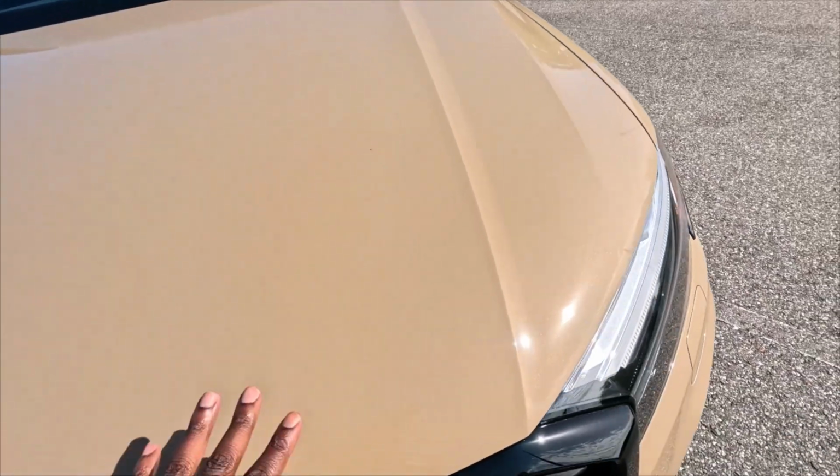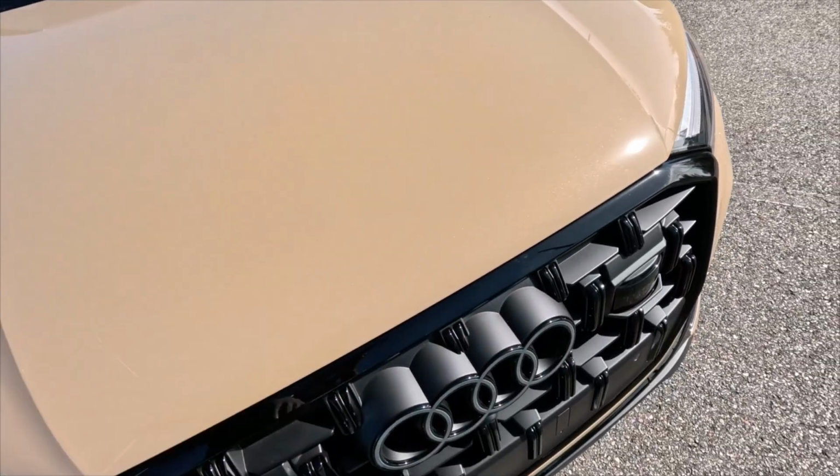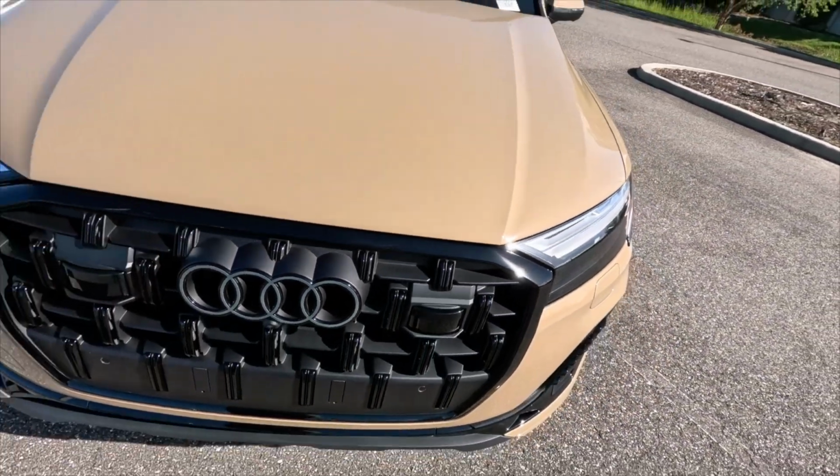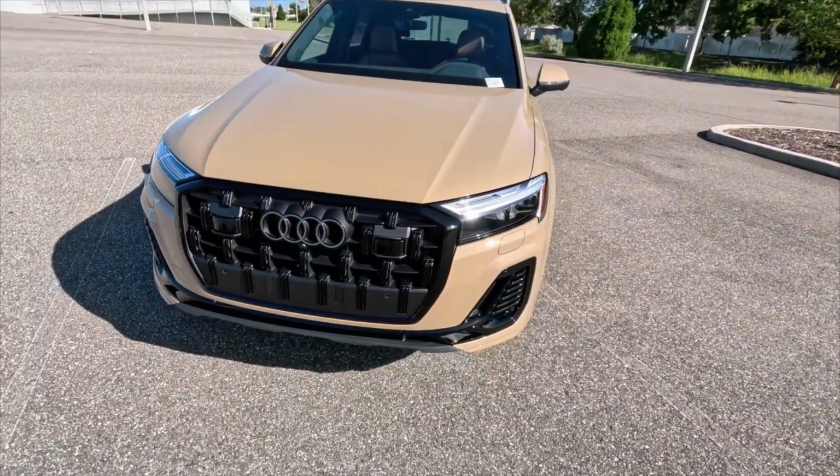Now, when it comes to this color, Sakhir Gold, check this out. This is very desert feel, very kind of like Egyptian style with that metallic flake, as you guys can see through there, the Florida sun doing its thing. This is a really cool colorway.